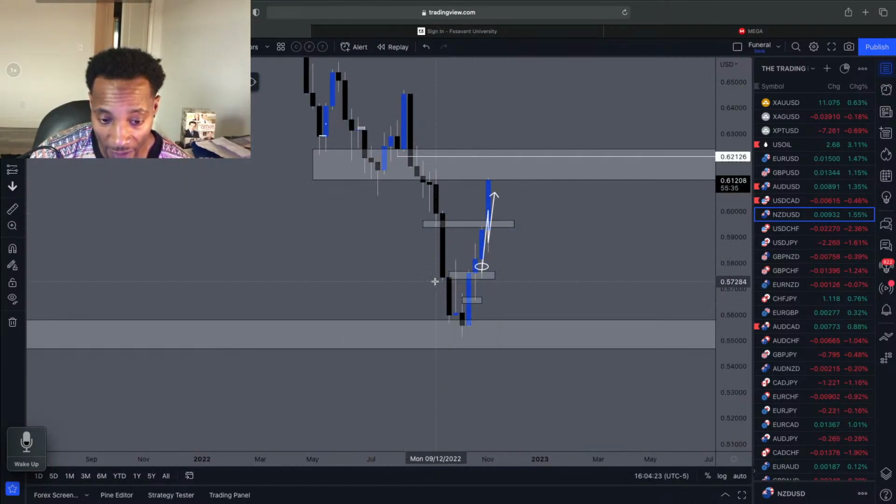Now on the weekly, we have moves to the upside very aggressively, even though we had very aggressive moves to the downside as well. But once we made it to this downside level of support, we had a move to the upside, move back down, and then an explosion to the upside.